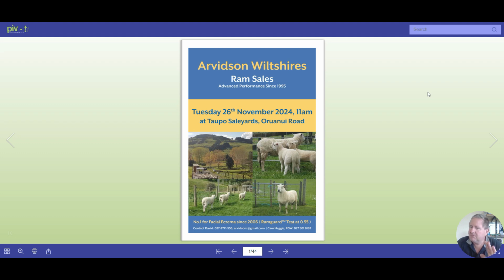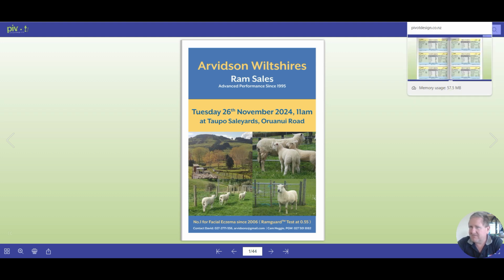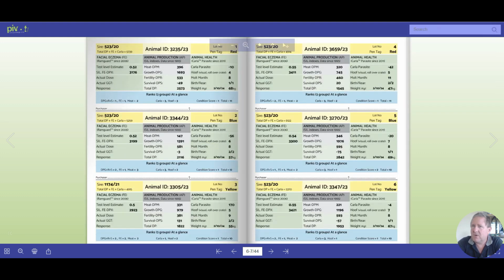It's ram buying, ram selling season, and I'm going to help a few people look through and understand some of the numbers that we see in these catalogues. I've got quite a few catalogues on my screen at the moment. The Overton one, with the internals of his one, is quite nicely laid out.